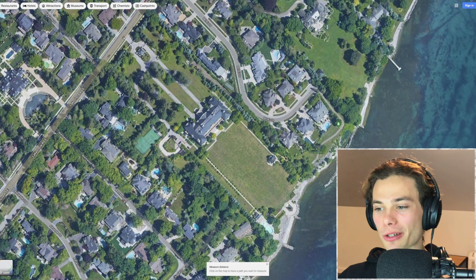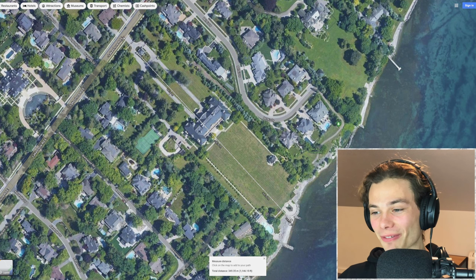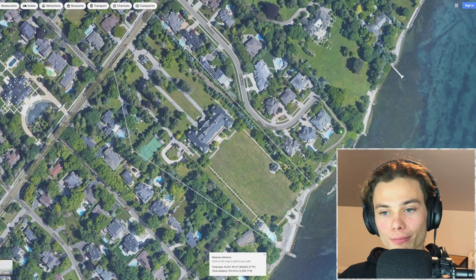I just want to do a little bit of a measure distance. How big is it? 350 meters long. They kept saying everything in Texas centimeters, so let me just do some measurements here. Here we go. What is it? 32,000 square meters, and I haven't even included all of this stuff.